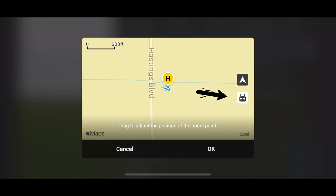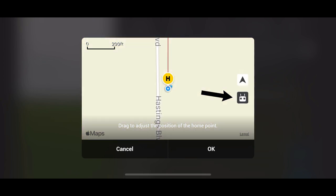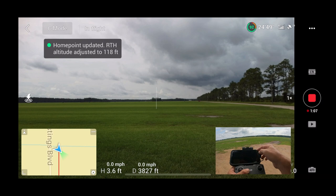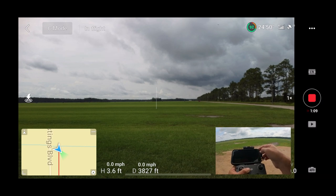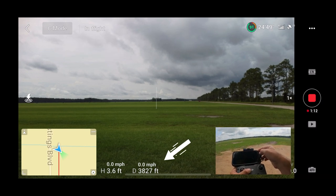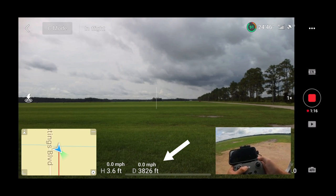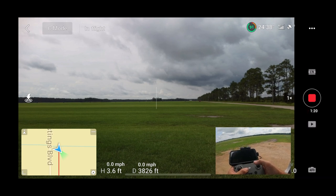And I'm going to click the controller button and hit OK. Home point has been updated. Please check it on the map. That's the first time I've ever done that. So, holy cow, it's 3,800 feet away. Yeah, that's well over half a mile. Awesome. All right, so he's still floating?